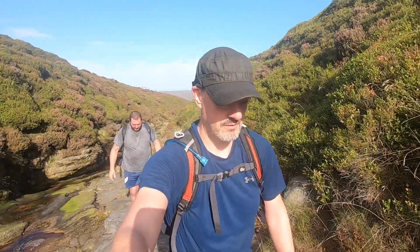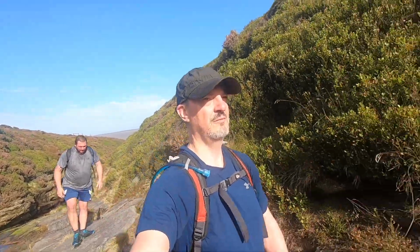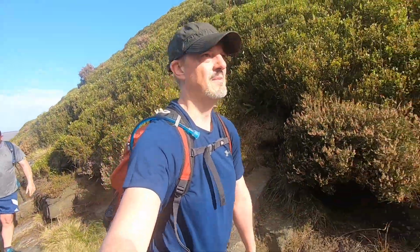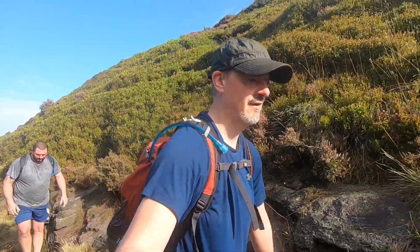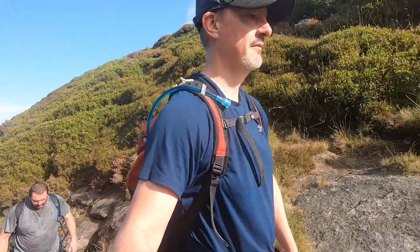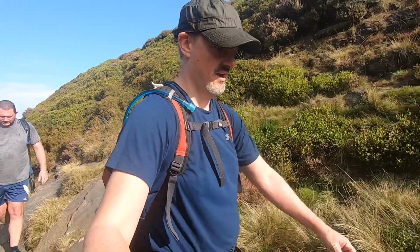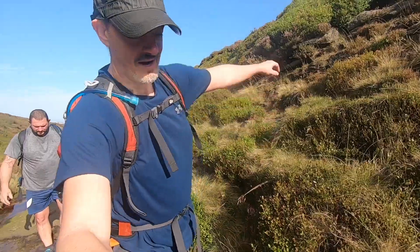Right, so that's us at the top of Wild Boar Clough. We're kind of still in the clough, but it levels out a lot up here now. There's no more of those big steps to climb up. So I'm not 100% sure how much of that I got on film, because it is a grade 2 scramble, so you've got to be a bit careful anyway. But it's really green today, so 100% concentration needed, and a change of underwear halfway up, I think.